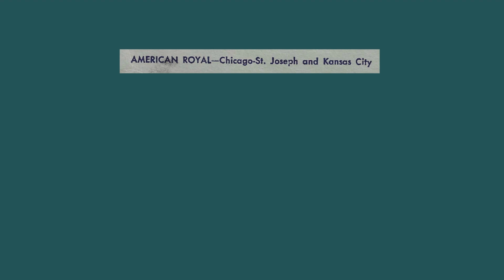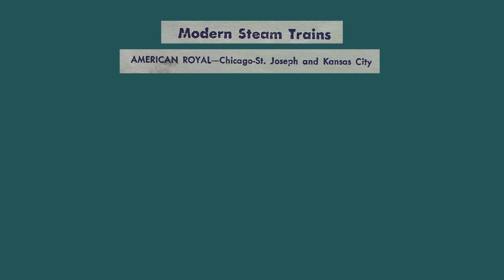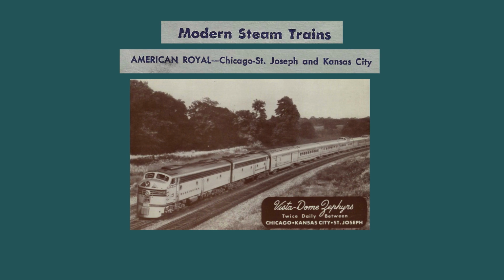The envelope has American Royal listed under the steam trains, but in searching, all I found was the American Royal Zephyr, which was not listed on my envelope with the other Zephyrs, and then I see its first service wasn't until 1953. So I don't know exactly what that means.